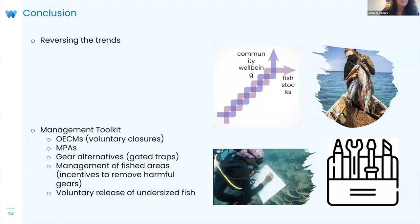So we're working here on a network of voluntary closures, but that alone probably is not enough. So we need to have effectively managed government MPAs and marine protected areas. We need to work on gear alternatives. For example, WCS has done a lot of work around basket traps and putting gates into them to allow the juveniles to escape. But we also need to work on management of all the fished areas that are outside of the closure network. So even outside of this network of voluntary closures.